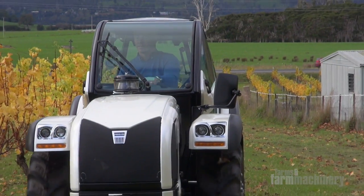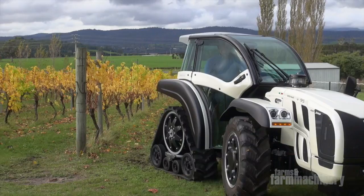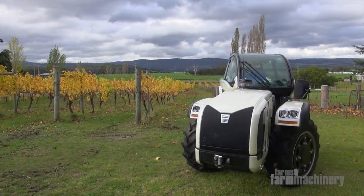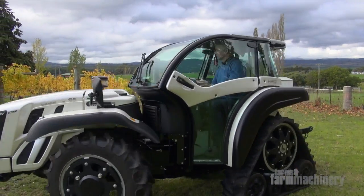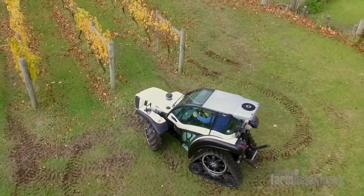They're working on 1.8 metre rows, and the nature of this vehicle with dual steer means we can get out one row, do a turn and straight back up the next row beside us. We were lucky enough to catch up with Rod Marshall of Marshall Machinery here, and he gave us a bit of a rundown of all the key features of it.